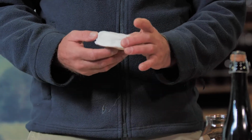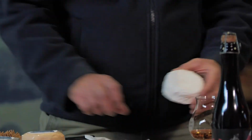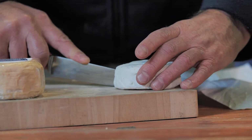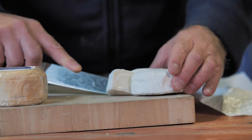And some people think, oh, I can't eat that because I'm allergic to penicillin, but it's a completely different type of thing. So if you are allergic to penicillin, you still can eat white moulded cheese, such as brie or Little Ashe or camembert. So I'm going to cut you a chunk off.